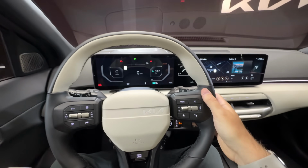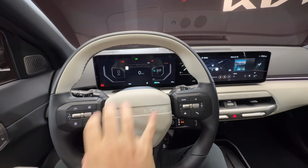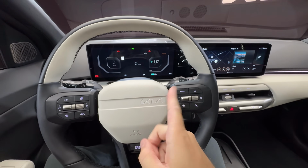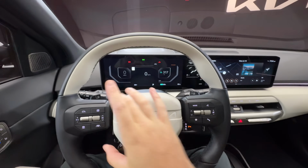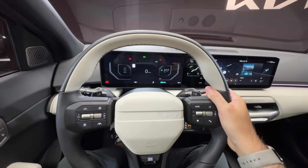I don't think I really love the steering wheel design, this floating horn thing with the offset logo. The offset logo is actually fine with me, totally fine. But something about this just feels and looks a little funky. Feeling, I guess, is fine.